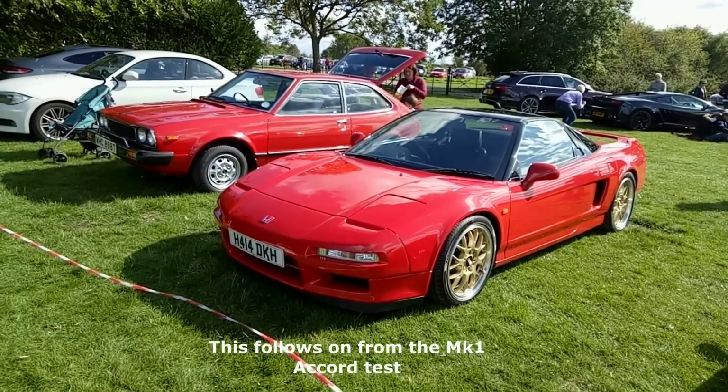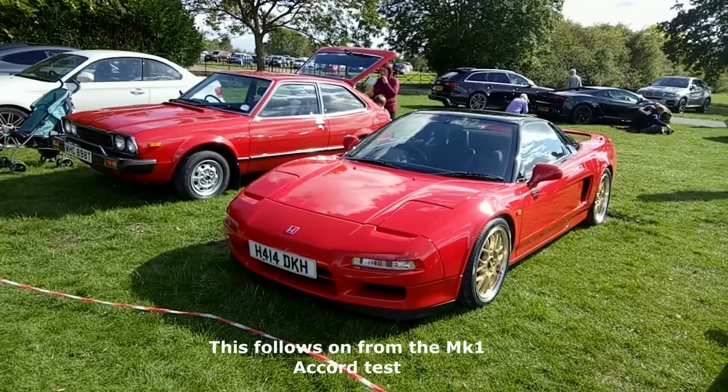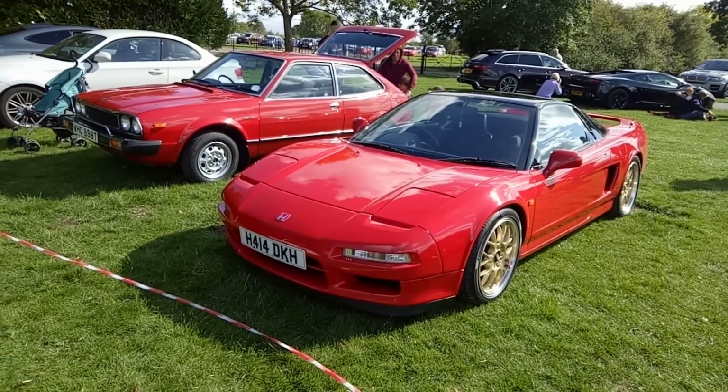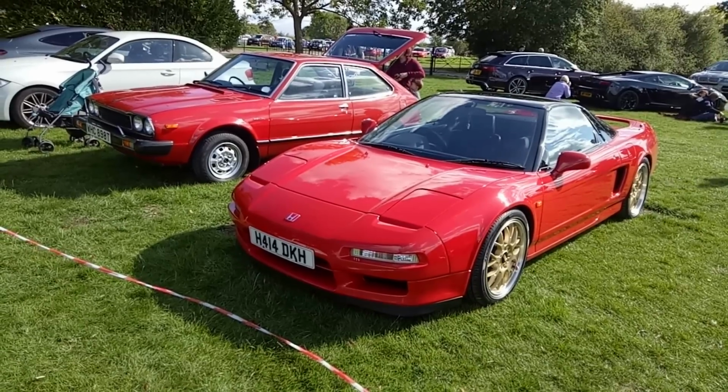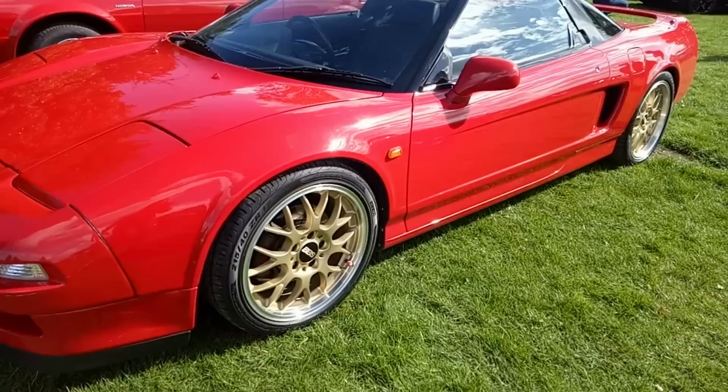So let's talk a bit about the NSX. This is the earliest one in the UK, chassis number 59. Actually a Japanese import, which is why it's so early. They started selling them in Japan before they made it to the UK. Got some very fetching BBS alloys on it.